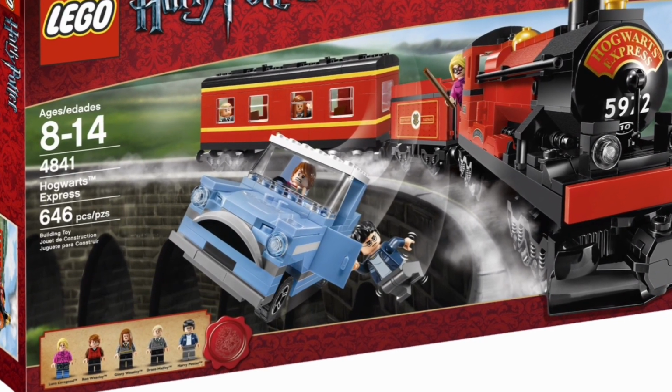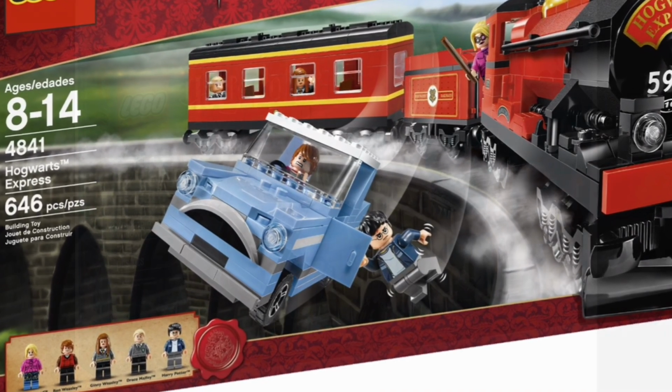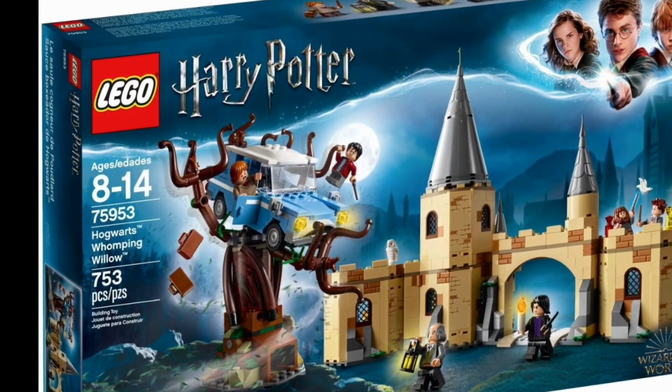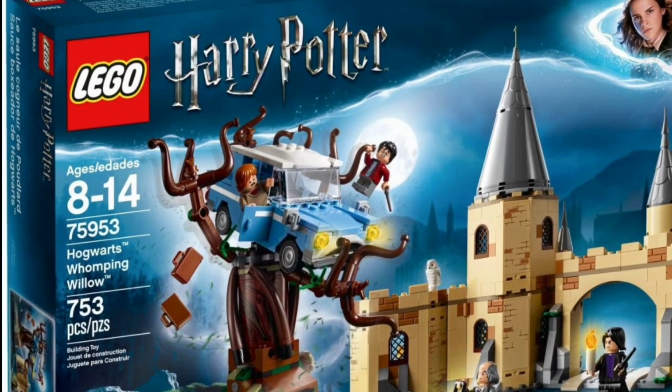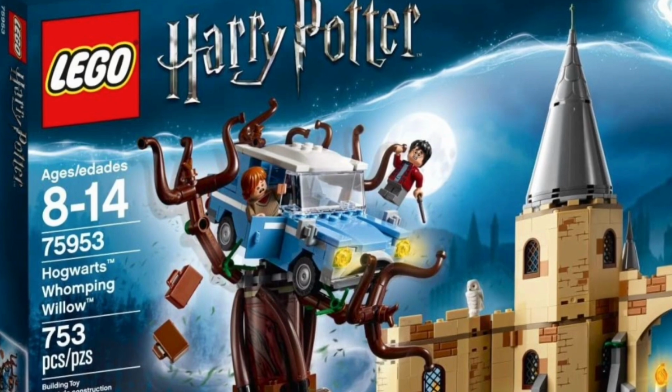But then, you know, Harry Potter Legos kind of went into a hiatus, but then they came back in 2018 with set 75953, Hogwarts Whomping Willow, and that's the set that I have. I think I do have the original as well, but it's long since packed away with my original Harry Potter Legos from, again, 20 years ago.